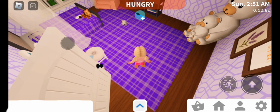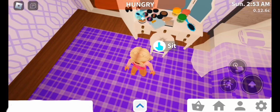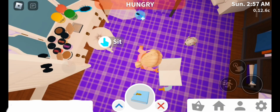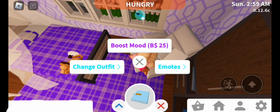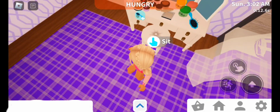Okay. So, back in my brother's room. And, oh, a diary. Should I see what's in here? It's his personal space. I'll go put it right here. Oh my goodness. Okay, there we go. I'm just gonna leave that there for my brother.